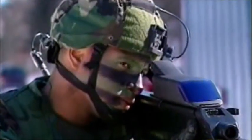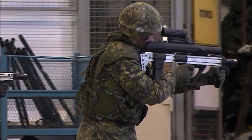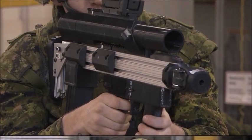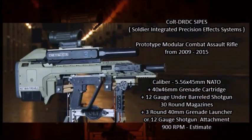This weapon system was developed by the Canadian branch of the COLT Arms Manufacturing Company and the Canadian Defence Research and Development Center, the DRDC, which is the Canadian government's military branch that specializes in testing and developing new weapons for the Canadian Armed Forces. Now, this was a joint project between these two organizations, and so far, it seems as if they have at least one or two prototypes that were completed between the years of 2009 and 2015.